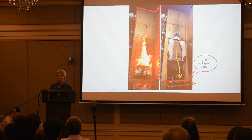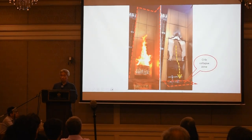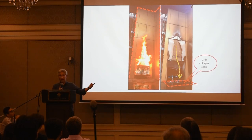All debris that falls must fall within the creep zone. Anything that falls outside the creep zone is limited to no more than 900 millimeters in dimension, and it cannot exceed 200 grams of weight.